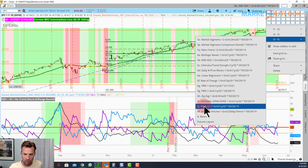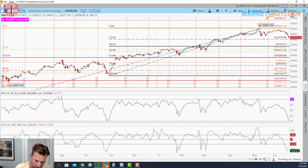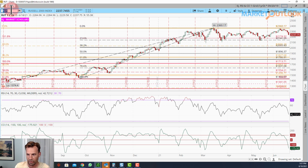If you take a look at the RSI and the CCI, dropping almost below negative 200, almost below 40. If you look at the Dow Jones Industrial Average, we did drop below negative 200, well below negative 200. We are well below 40. So the Dow Jones, as I've said before, is in pullback mode. The NASDAQ now is still holding up a lot better, as you would expect. It's a safe haven now. The Russell is very close to having its own intermediate decline on this particular indicator.